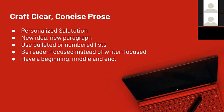When it comes to actually writing the email, I go by the maxim of new idea, new paragraph, because you want to chunk out that information. Some emails that I receive are quite dense, and it's hard to drill down to see what the message is and what I'm supposed to do, because that's what an email is for. You're trying to get someone to do something, or you're trying to convey information so somebody can do something with that information.